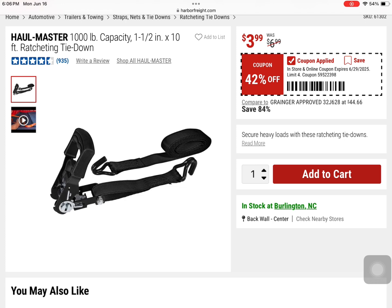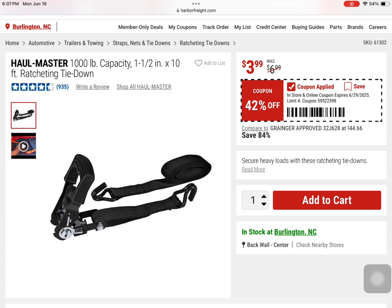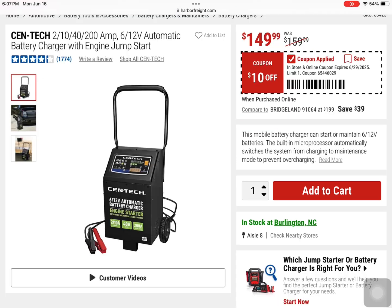Haul-Master also has a 1,000-pound capacity, 1.5 inch by 10-foot ratcheting tie down for $3.99. This is going to be 42% off, so a really good deal on that. You can get up to 4. Again, come down here. You can always check the customer reviews. And this can hold up to 1,000 pounds, so over twice as much as their orange tie downs.